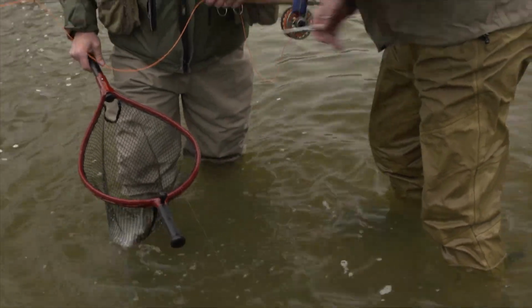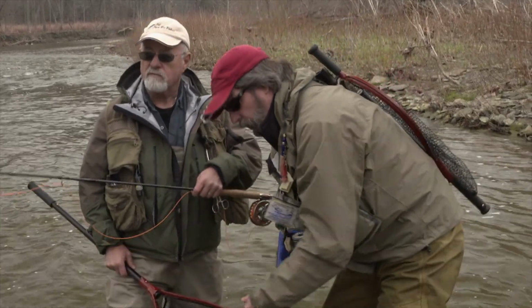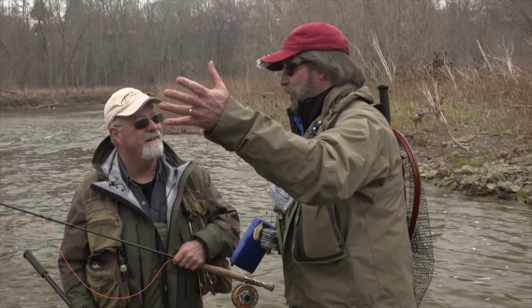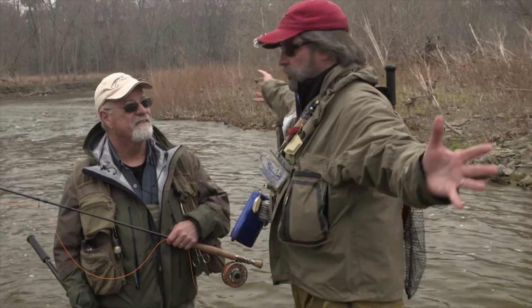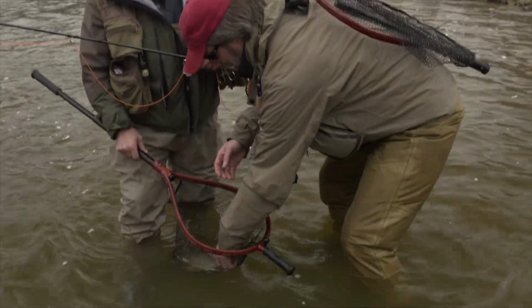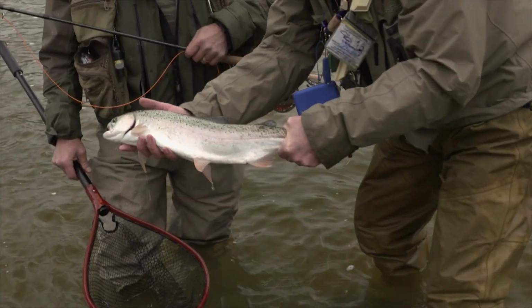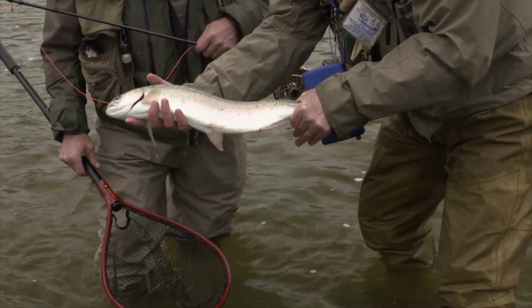Okay. This fishery is, you know, an easy drive for a lot of people. Our vehicles are right over there. We're about 40 yards from our vehicles, and look at this. We have the whole stream to ourselves. And lots of fish. Lots and lots of fish. And this is on the small side, actually. It's a decent fish, but you know, they come about 2.5 times bigger than that.